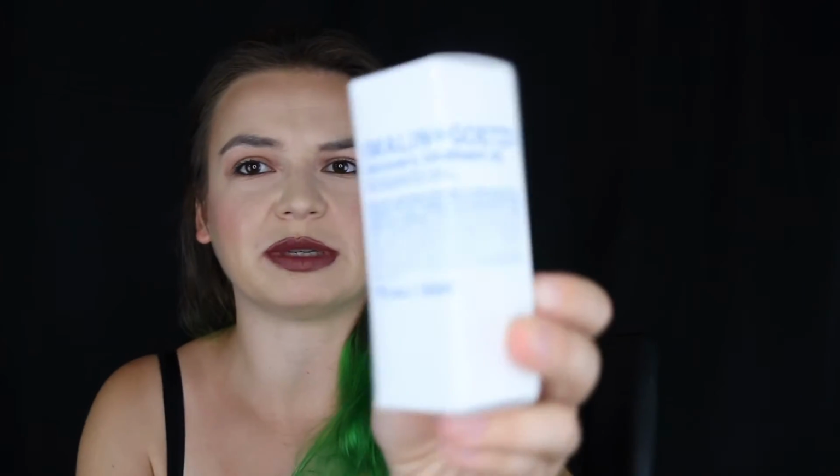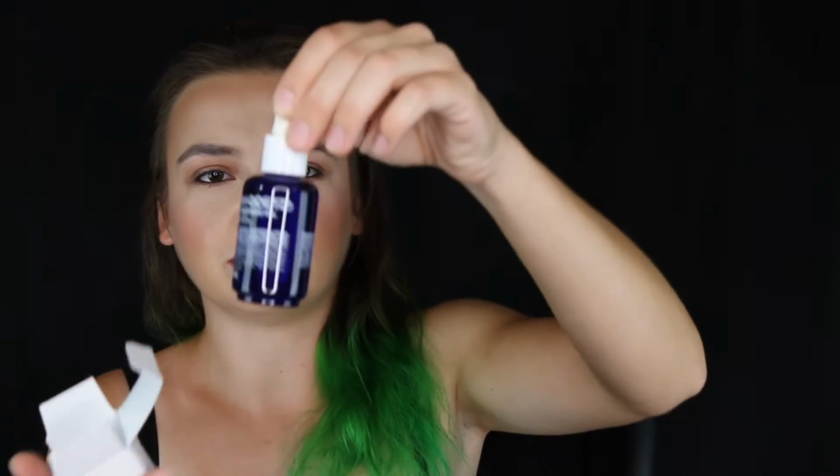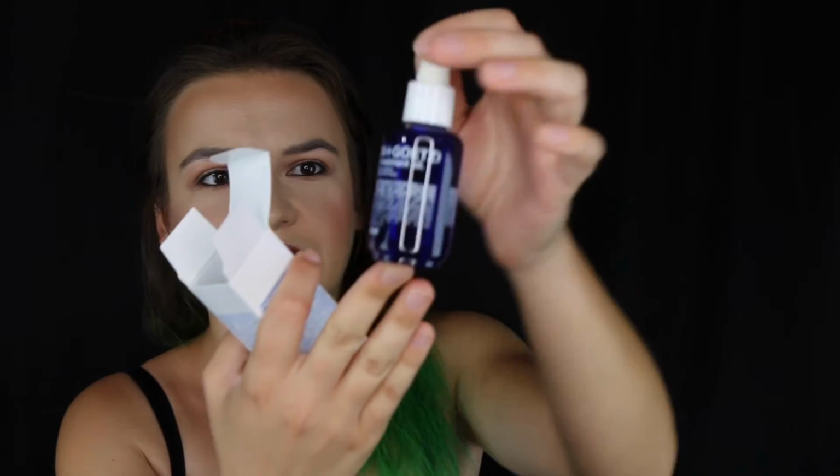This is the next most exciting thing to me, I think, in the box. This is a Malin and Goetz Recovery Treatment Oil. Looks like this. The packaging seems pretty clinical. I love a treatment oil. I love oils so much. Ooh, this looks so fancy and clinical.